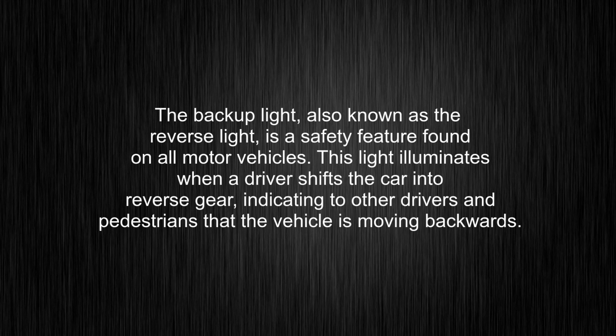The backup light, also known as the reverse light, is a safety feature found on all motor vehicles. This light illuminates when a driver shifts the car into reverse gear, indicating to other drivers and pedestrians that the vehicle is moving backwards. The primary purpose of the backup light is to increase visibility and help prevent accidents by alerting others to the car's movement.